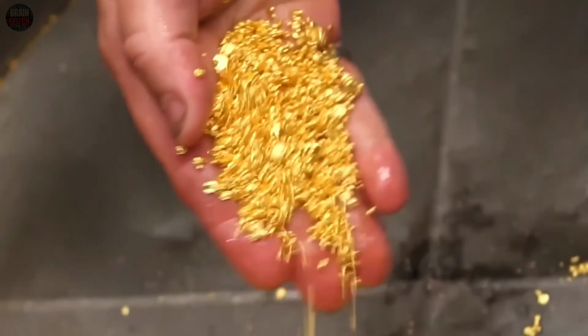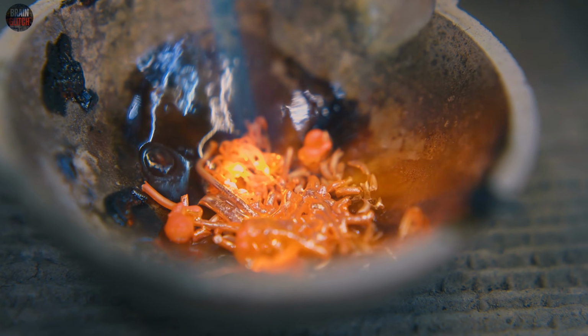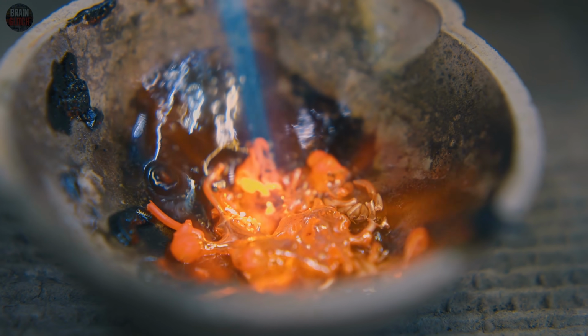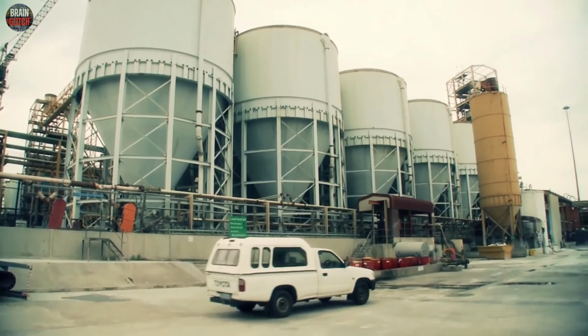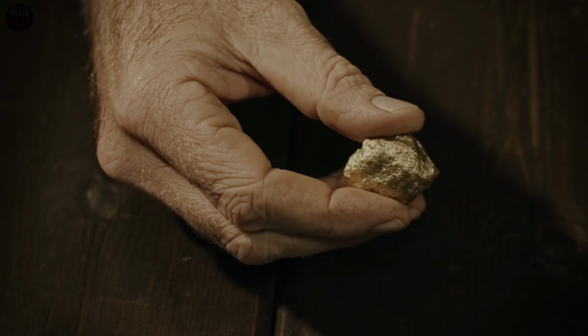Next, how do we refine the gold to 99.99% purity? At this point, we've got something that vaguely resembles gold, but it's still dirty, full of other metals like silver, copper, and zinc. Enter the Miller process, one of the fastest ways to produce 99.5% pure gold.